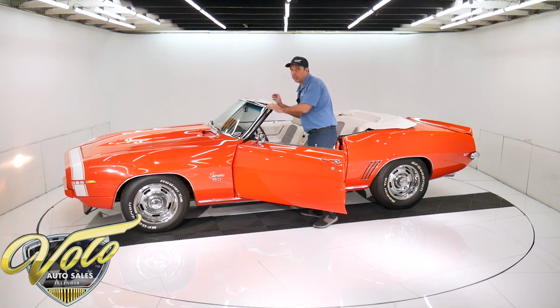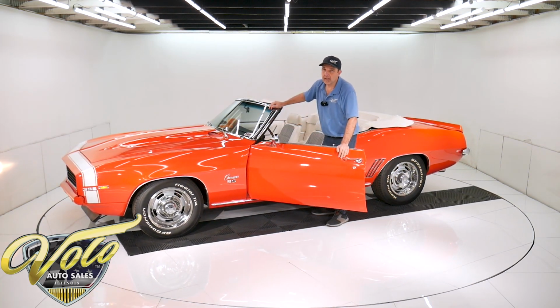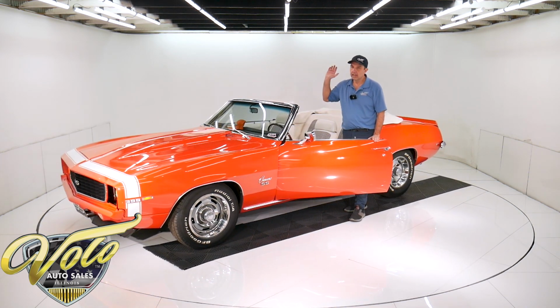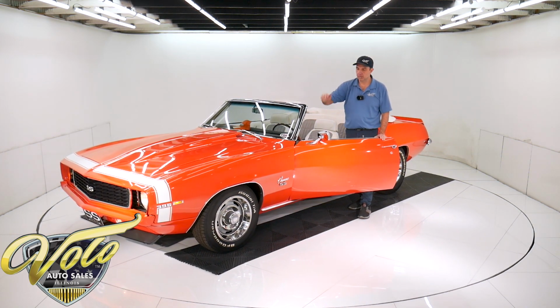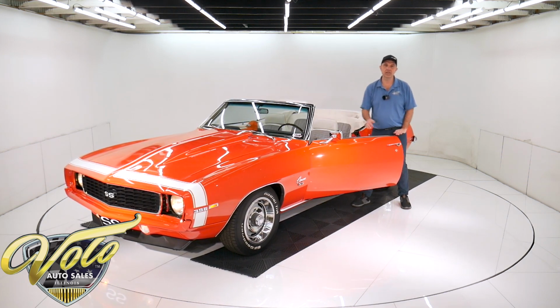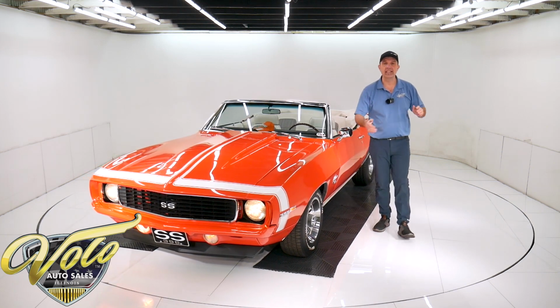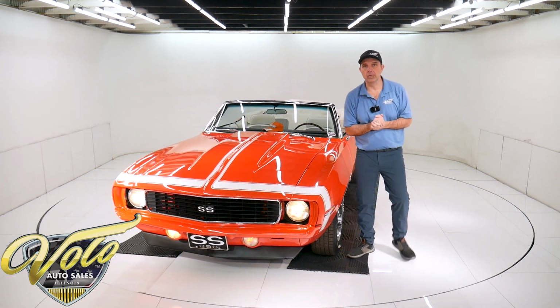This one checks all the boxes. This thing's a loaded up RSSS big block, deluxe interior gauges, tilt, rosewood, enduro bumper, stripes, remote mirror, posi. It just goes on and on. This is a nice opportunity to get a pretty amazing and desirable, extremely desirable car.